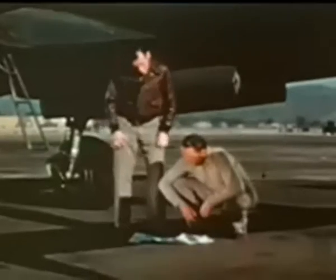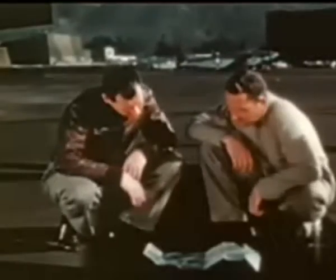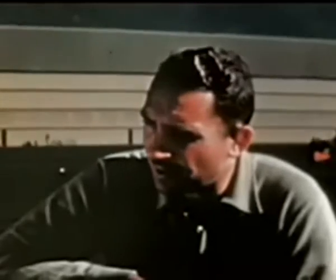Too flat an approach on single engine is definitely bad. It's apt to result in undershooting the field. The high approach can be made by diving down and leveling off short of the field. But the recommended approach has been found to be the easiest as well as the safest. It's okay to use some power to actually contact the ground.